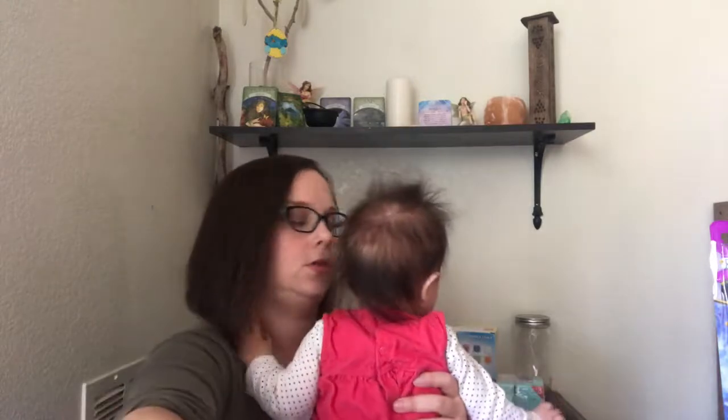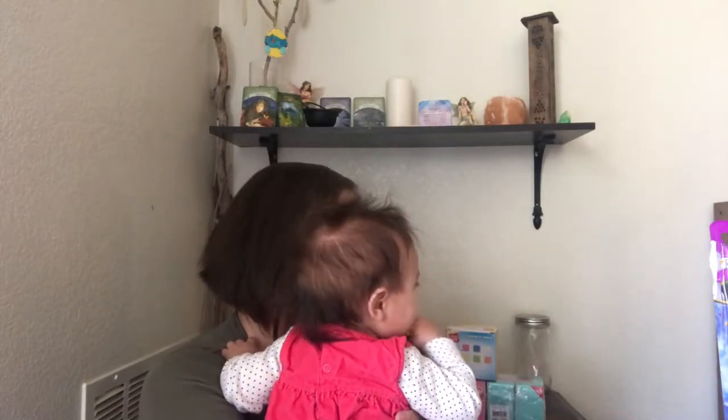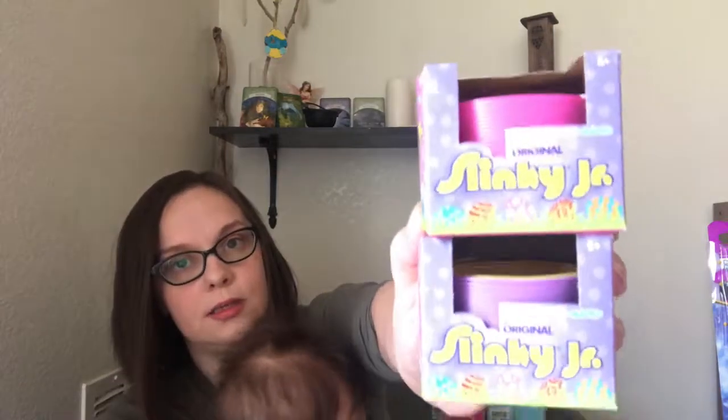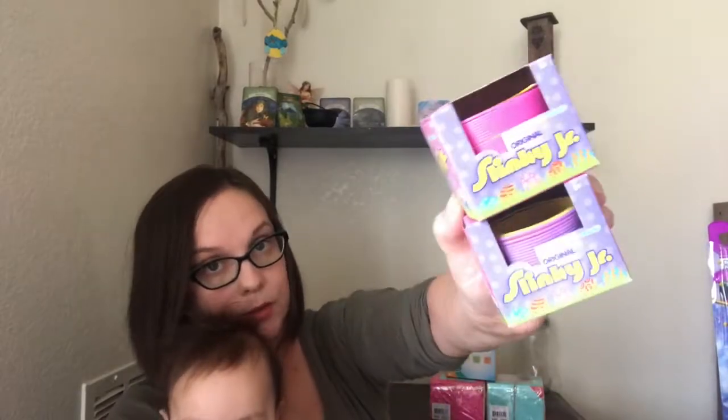I know, right? It's so frustrating. Would you like a flower? Is it yummy? For Christmas they got Slinkies, and the Slinkies got really destroyed. So I saw these and thought that they would enjoy these. They are plastic Slinkies, although I really like the metal ones. The metal ones tend to have complications.